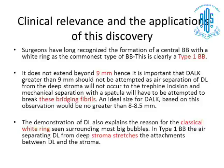Now we'll be discussing how this knowledge of the Dua's layer can be utilized to understand the clinical relevance and application of its discovery. As we all know, we have seen the type 1 big bubble, which is usually restricted to around 8 to 9 millimeters of the cornea, and you also see a typical white ring around this big bubble. Why has this happened? When it was studied histologically, the Dua's layer ends at 9 millimeters of the posterior cornea, and there are bridging collagen fibrils which connect the posterior corneal stroma to the Dua's layer. When you push air inside this layer, there is a stretching of these bridging fibrils, which leads to the white ring seen clinically.